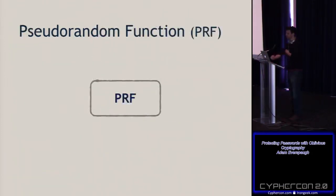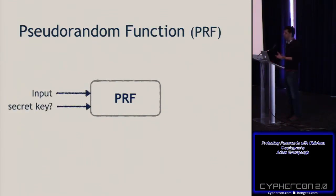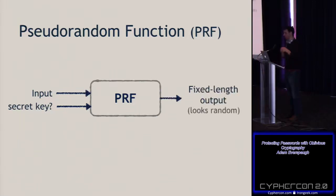All right, so first, let me lock down some terminology. So I'm going to use the term PRF, which is short for pseudo-random function. But I'm going to say PRF because I'm lazy. Okay, so PRF is really simple. It's going to take an input, some arbitrary input. Imagine a document, or in our case, a password. And it may or may not take a secret key, right? And it's going to produce some fixed length output.